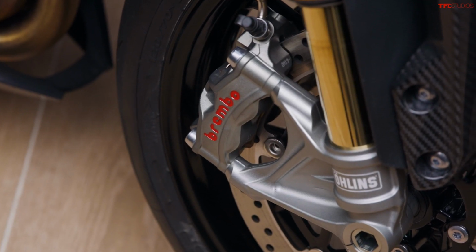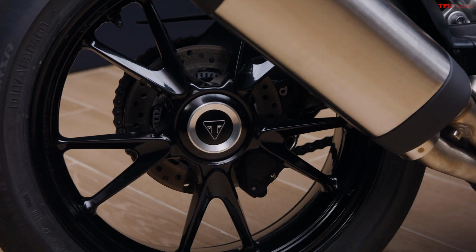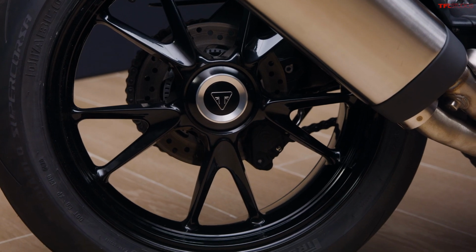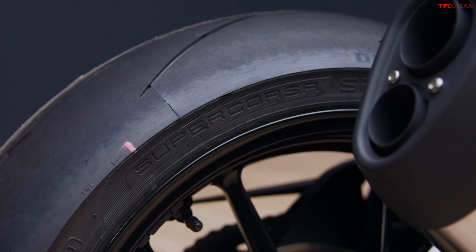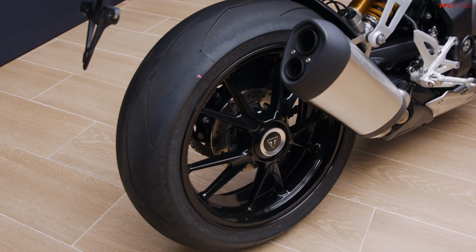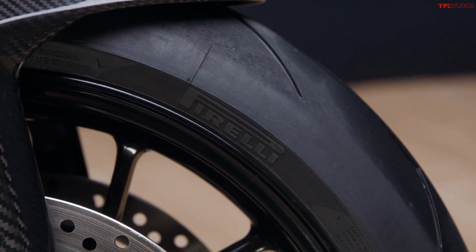For brakes, we've got Brembo Stilema. Also don't know if I'm pronouncing that right, but Brembo Stilema dual discs in the front, two 320 millimeter discs, and you've also got an adjustable brake lever. And then for tires, you have Pirelli Diablo Supercorsa SPV3 tires, and that long name only means something to Alex. I don't know what that is. That's about as aggressive of a tire you can get on a bike like this and still keep it street legal, still keep it a DOT tire.